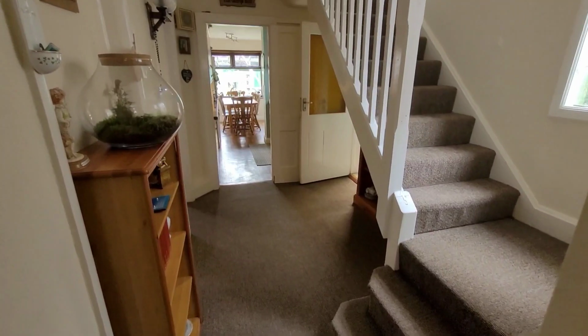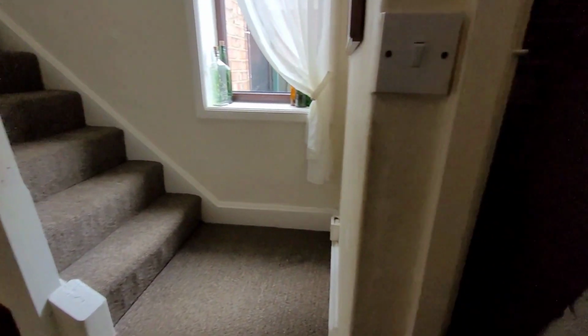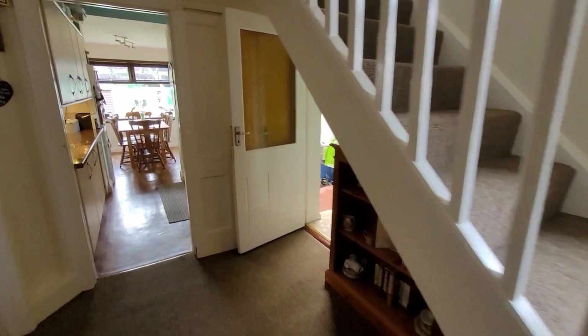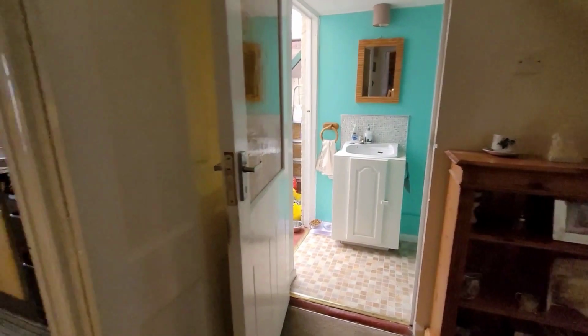There is definitely the opportunity to add your own stamp to this and potentially a little bit of modernisation, but it is ready to move into. So having headed in through the porch, we find ourselves in the hallway, and we have a large pantry on the right with room for a large fridge freezer. A huge hallway, as you can see. We've got room for furniture, and straight ahead we have got the extended family kitchen.